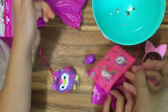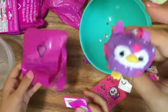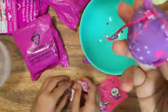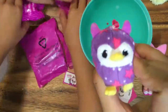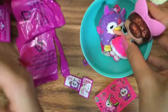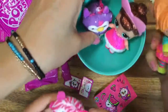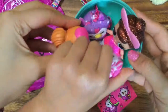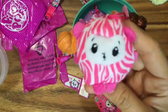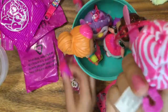Oh, yeah. So this was the owl. We can put the owl in. And he's like green bear. Here's a little monkey. So it's a monkey and an owl. The owl is super cute. We're gonna put the owl in here with our little friend. And it comes with a necklace. Let's put Neon Cutie here, monkey, too. Oh, let's look at the monkey. The monkey has pink zebra stripes. He's kind of funny looking.